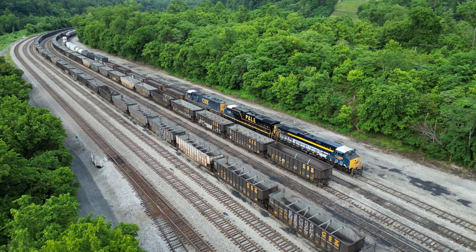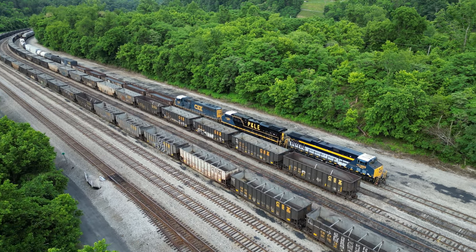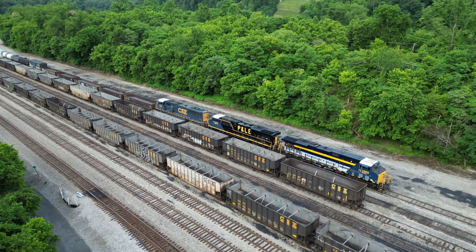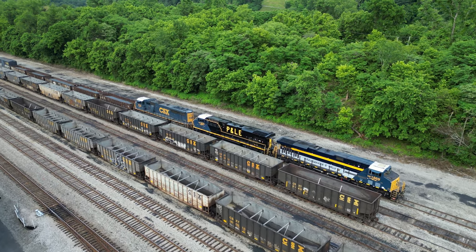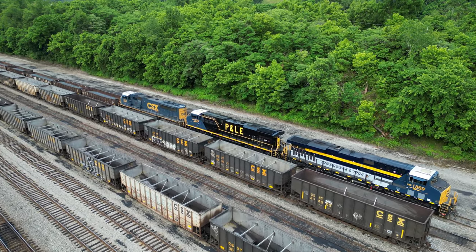Looks like the crew has dropped one of the engines and they're ready to head out. So let's go down to Ford's Branch to catch that engine and train leaving. Unfortunately, this would be the last shot we'd get in daylight.